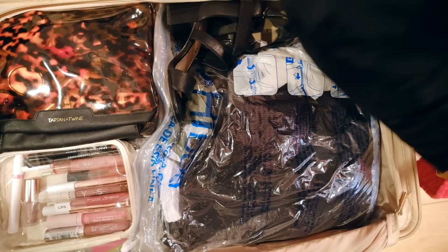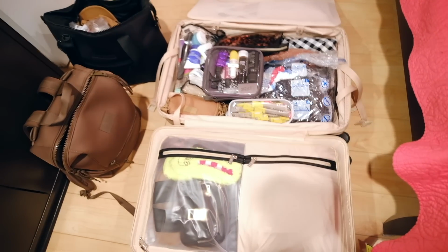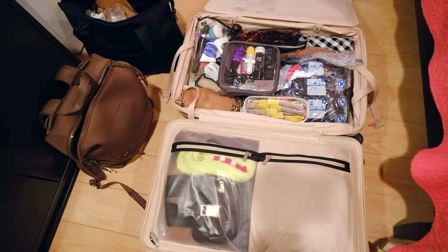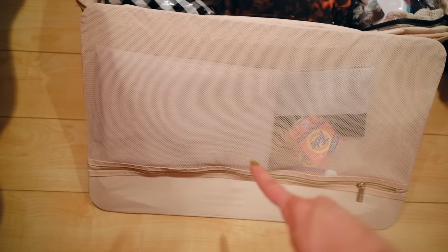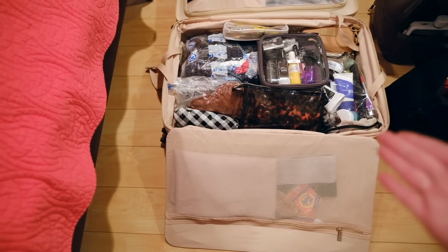Next country clothes, big makeup bag, lips, the medicine. Now I just have to zip this to make sure it's not over 50. There is an internal weight in the base bags, which is really nice. The handle turns red if it's too heavy. And then on this side, by the way, I'm aware this isn't the most aesthetic, but this is reality.